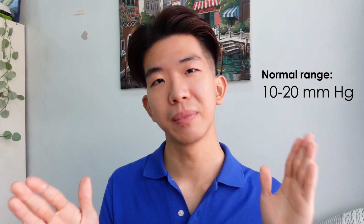For my right eye, my eye pressure reading was 14 millimeters of mercury. That's how you read it, mmHg. And the left eye, 17 millimeters of mercury. I'm not sure why there's a discrepancy, but it's still okay. The healthy range apparently is between 10 to 20 millimeters of mercury. So I fall right in between, and that's pretty good.